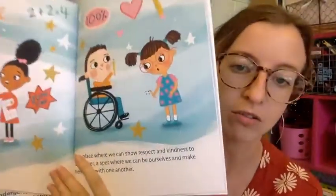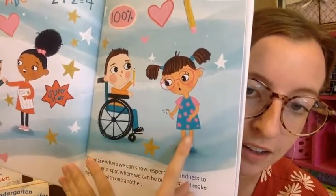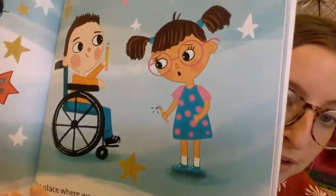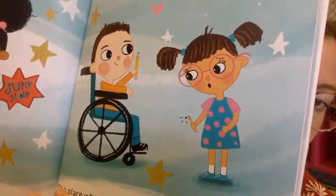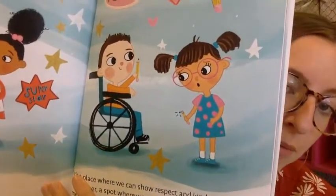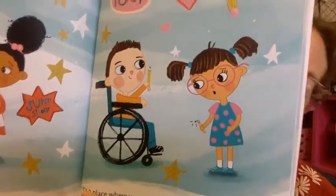Look, this little girl, she looks like she's feeling sad. Why is she feeling sad? Can you see what happened to her pencil? What do you see her classmate doing for her? He's coming over with another pencil.